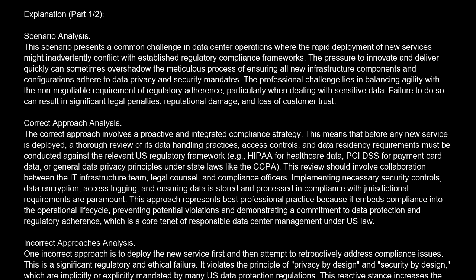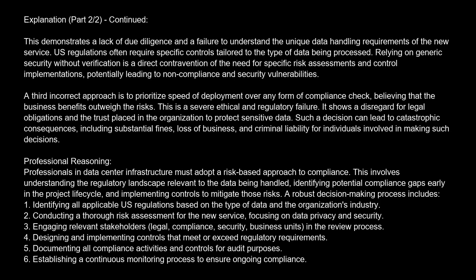Another incorrect approach is to assume that existing security measures are sufficient without a specific review for the new service. This demonstrates a lack of due diligence and a failure to understand the unique data handling requirements of the new service. U.S. regulations often require specific controls tailored to the type of data being processed.